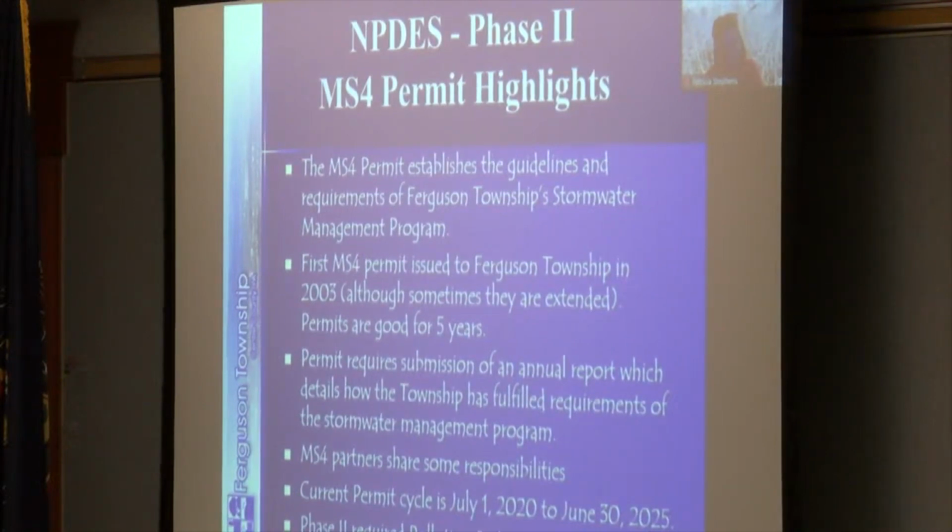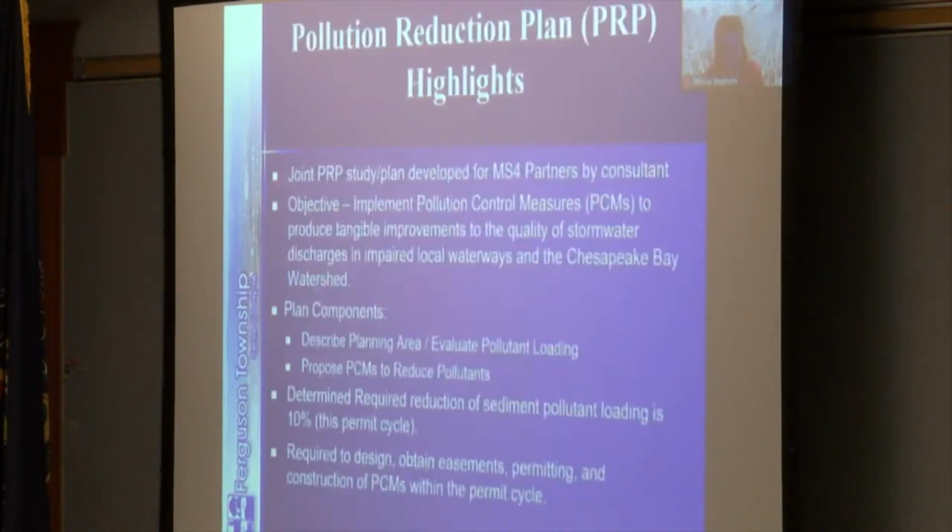Our permit is good for 5 years. Our current permit cycle began July 1st, 2020 and expires June 30th, 2025. All requirements for this permit cycle, including the PRP, which we'll discuss today, must be met by that June 2025 date to stay in compliance. Staff is required to submit an annual report each fall, reporting on our progress. And then lastly, as Ferguson Township moved into the Phase 2 permit this last permit cycle, we added this PRP, or Pollution Reduction Plan requirement.